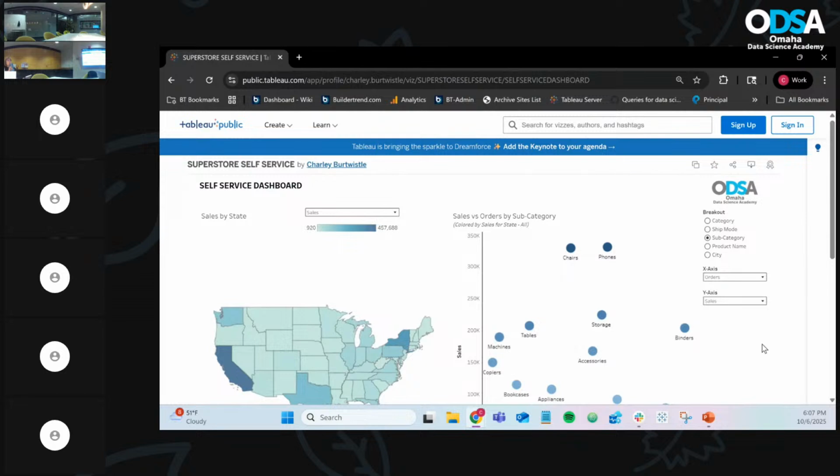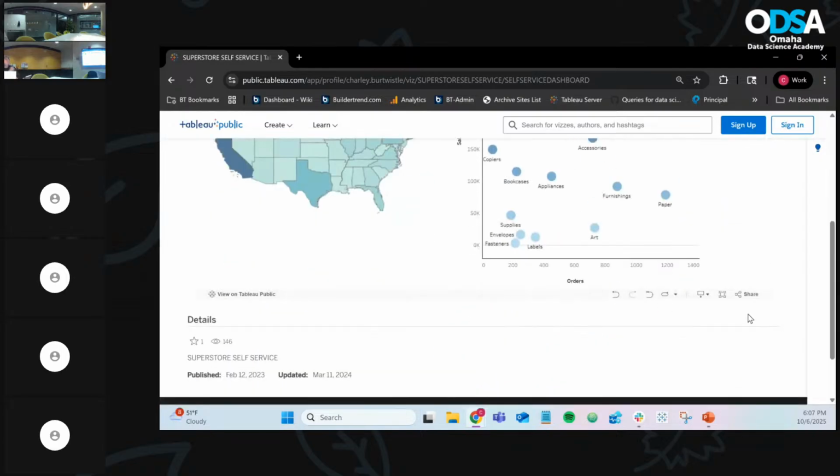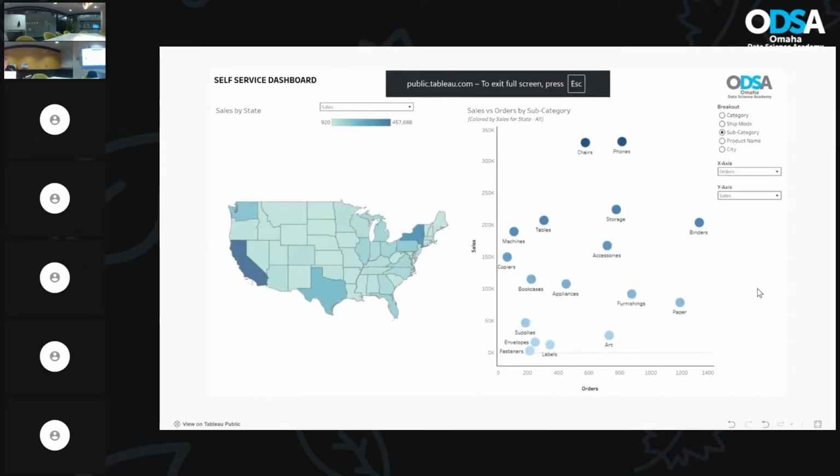And show again what the final project will look like. I actually realized that the one I showed last Wednesday was a halfway done one from a previous class, as opposed to a finished product here. So I'll open this up, and this one just looks a little bit nicer. So the goal of our final project will be to deliver a self-service dashboard.